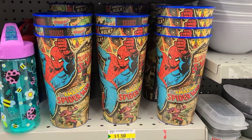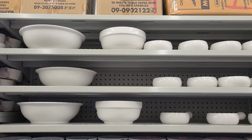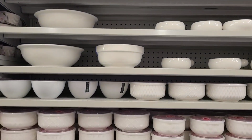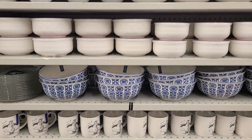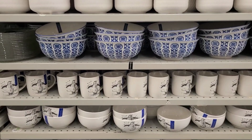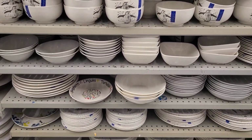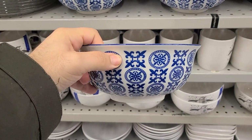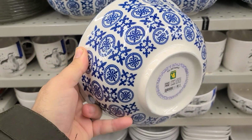If you're into classic Spider-Man, you might like these cups. I like these bowls. I think this would be great for soup or noodles or even salad.